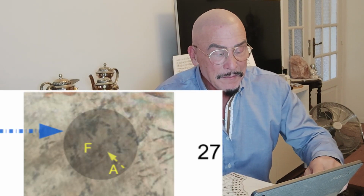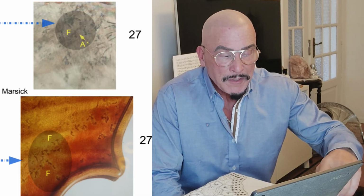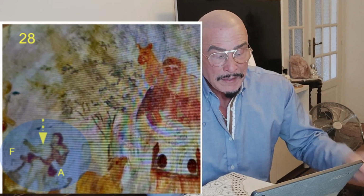Imagery 26, you can see already all the lettering F coming out in black, and then we will decipher the painting on the walls. 27, you can see the clear FA, and look at the comparative of the F with the Marsick Strad imagery 27. You have to go in alternance. It's the same thing. Imagery 28, look at the left, the FA with the yellow arrow within the drawing of the shepherd. F in early Christianity means faith or fish. Also, the A means alpha, A means the beginning. It represents the eternity and divinity of Jesus Christ.